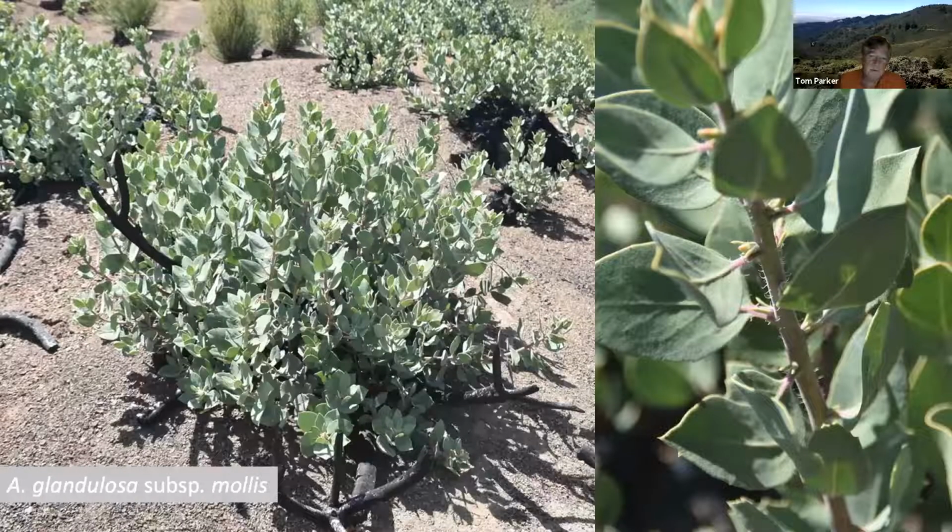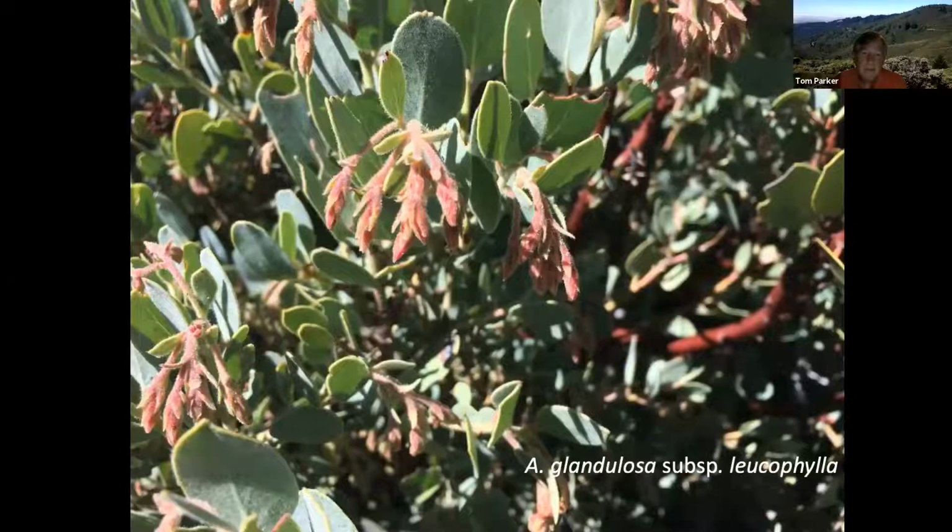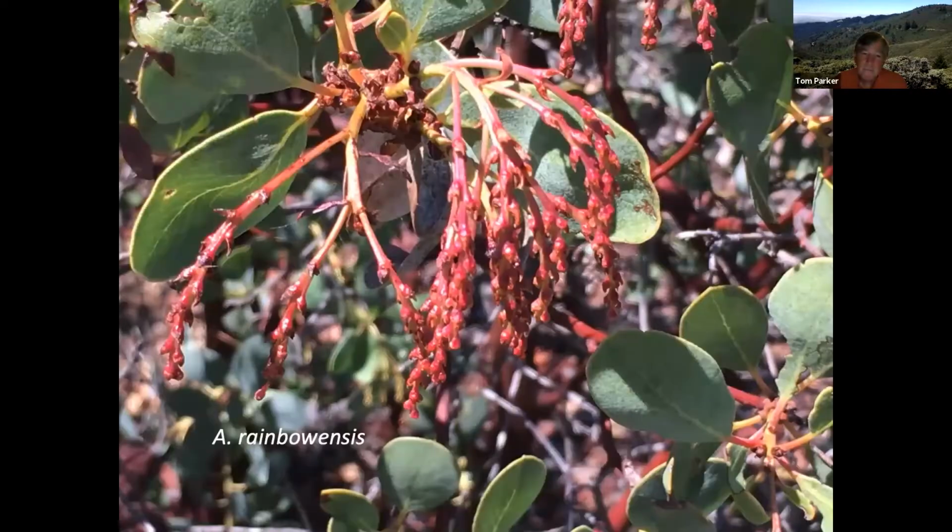And a resprouting Arctostaphylos glandulosa. This one, subspecies mollis, with the stiff hairs that are long, but it's a very white version of it. And this version has an older name, glaucomollis, because it is so white. Another one in San Diego County, glandulosa subspecies leucophylla, also kind of white-leaved. And a Southern California endemic, Arctostaphylos rainbowensis, with these really lovely inflorescences. This one is another resprouter, but this one happens to be a diploid.